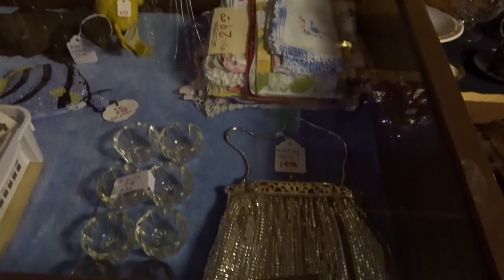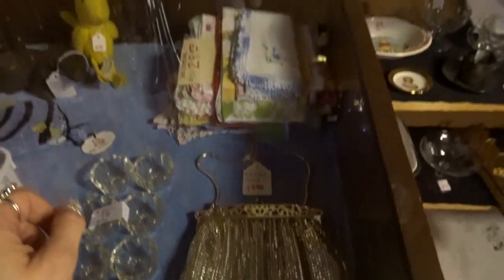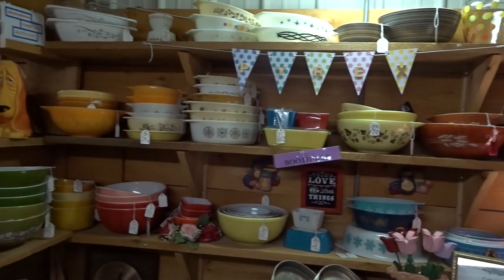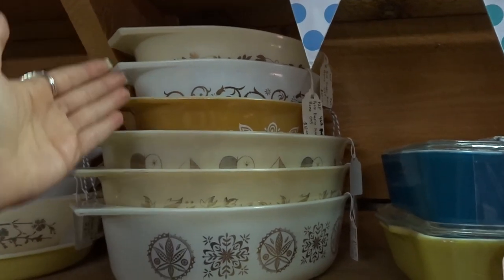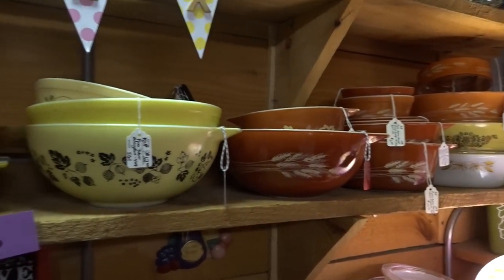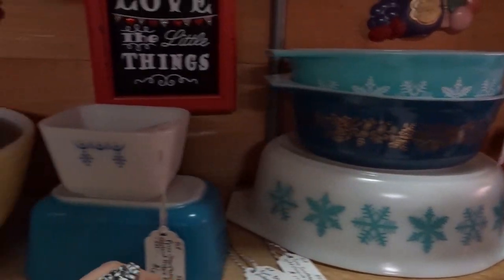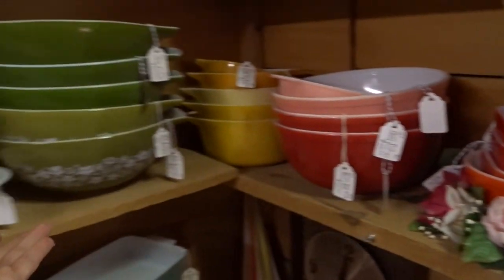What do we have in here? Oh, this is really pretty. $14. For the most part, this place is pretty reasonable, price-wise. Now here's a booth for the ladies. A lot of Pyrex and beautiful kitchenware. A really impressive variety, in all honesty. They got the primary colors, and all the different patterns, I love them. Down here, they got the snowflake, they got the garland. I am in Pyrex heaven.